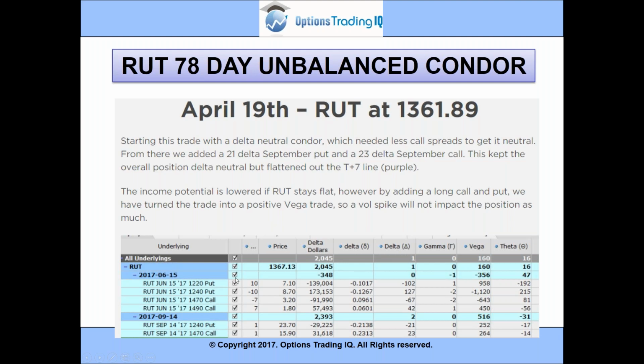Okay. So you start with your standard condor, and then what I did is I went out a couple of months and I just bought the same options that I'm selling, almost like you would do for a calendar spread. So I'm short the 1240s in June. I go out to September and buy one of the 1240s. And that's a pretty decent ratio that I usually use, sort of 1 or 2 strangles per 10 condors that I'm doing. Okay, so it didn't have any effect on delta really. I'm buying the 21s and the 23s, so pretty much neutral.